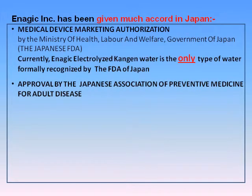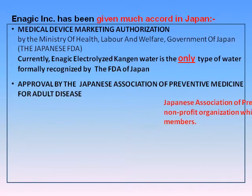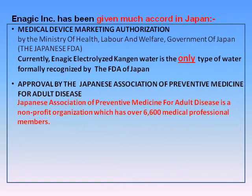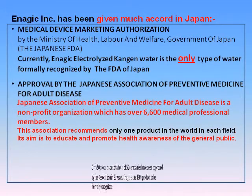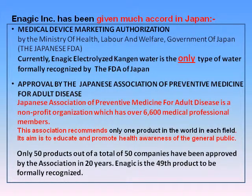Number 2. Approval by the Japanese Association of Preventive Medicine for Adult Disease. The Japanese Association of Preventive Medicine for Adult Disease is a non-profit organization with over 6,600 medical professional members. This association recommends only one product in the world in each field. Its aim is to educate and promote health awareness of the general public. Only 50 products out of a total of 50 companies have been approved by the association in 20 years. Energy is the 49th product to be formally recognized.